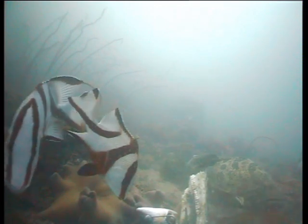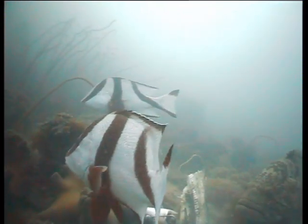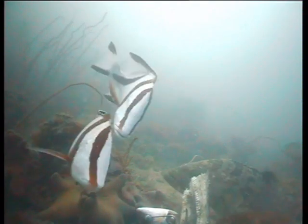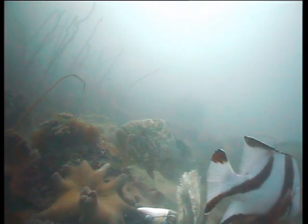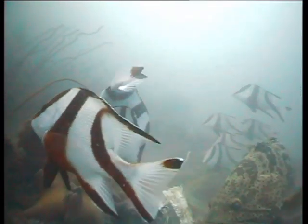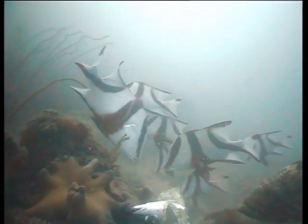Here's some from closer inshore. This is quite a large fish, but it still has the distinct barring. I'm not sure whether this is related to the depth of water or what it is. This is from relatively shallow inshore water. And this fish is just over legal size. Once again, you can see that there's a group of sizes within this school.